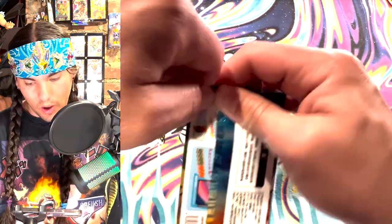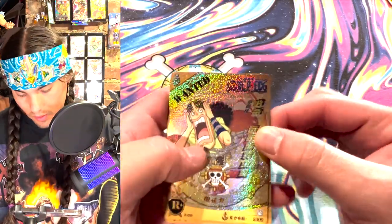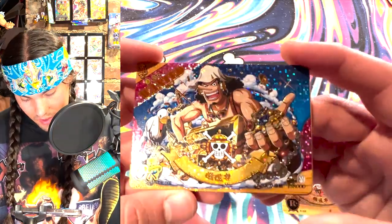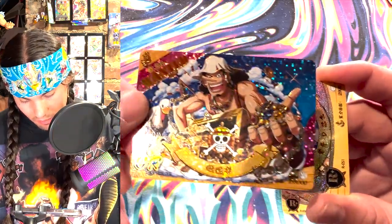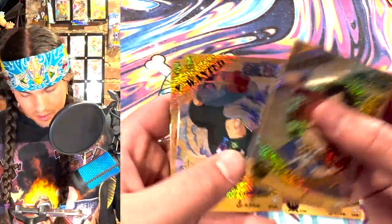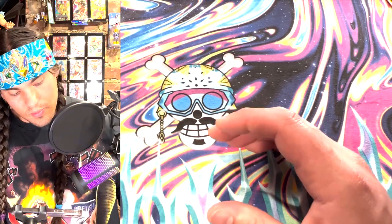We got one UR, but I wanna pull an XR. That's the one, that's what I'm really looking for. That Zoro is an XR. Yo, another UR, back to back. Usopp with the Pirate Booty Extravaganza. Very nice. And some more of these things. We've seen all these now a million times. A zillion times we've seen those.